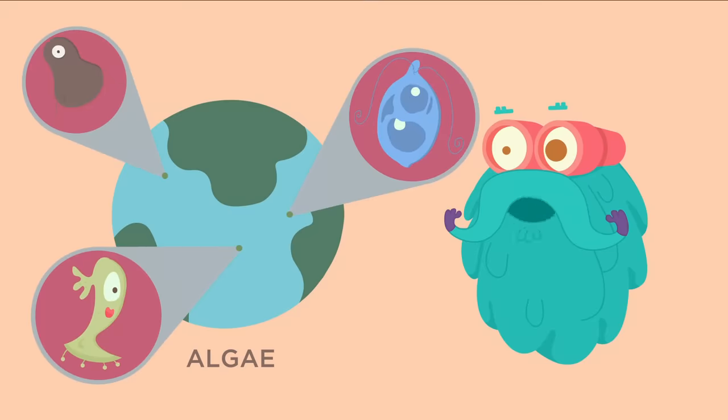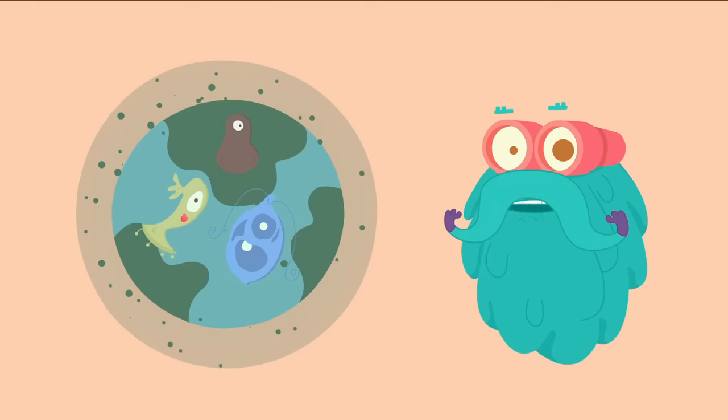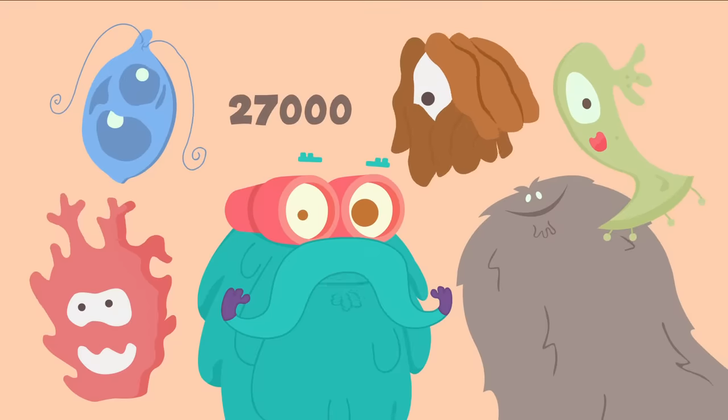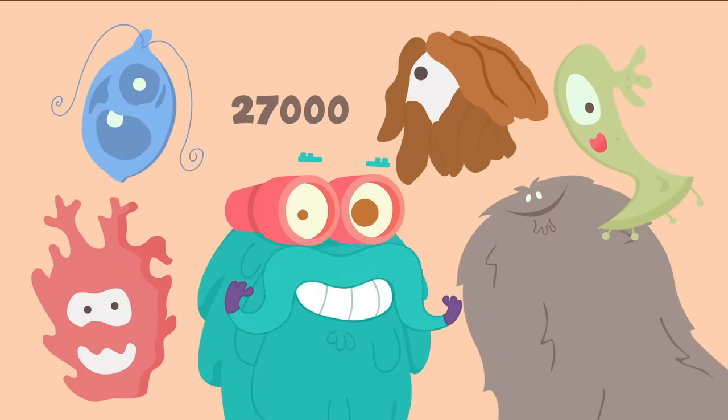Algae are organisms that are found all over the world. They are important because they make much of the Earth's oxygen. There are about 27,000 different species or types of algae.